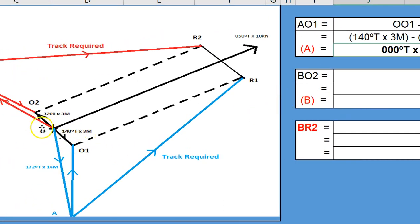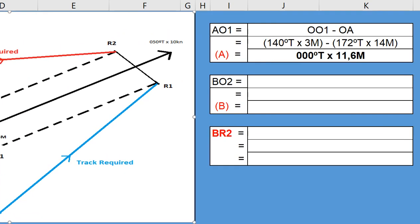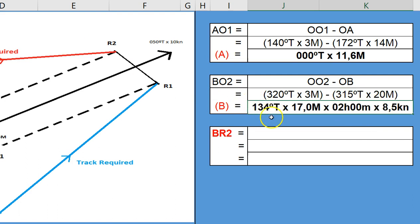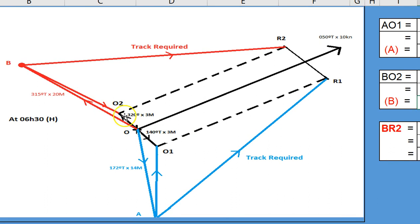So whilst we're busy with these relative vectors, we might as well get that relative vector as well. So in this case, it's exactly the same scenario where from O to B to O2, those two vectors combined must be equal to O02. So O02 in this case is also the resultant. So if we're looking at that, then it's a similar type of equation. So we've got O02 minus OB, which we know to be 320 by 3 miles. So in this case it's the port beam again, minus 315 by 20 miles, and that's then going to give us a value of 134 by 17 miles. Now the 2 hours and 8.5 knots we'll get to in a bit once we've actually calculated the rendezvous time. So that gives us this vector over here.